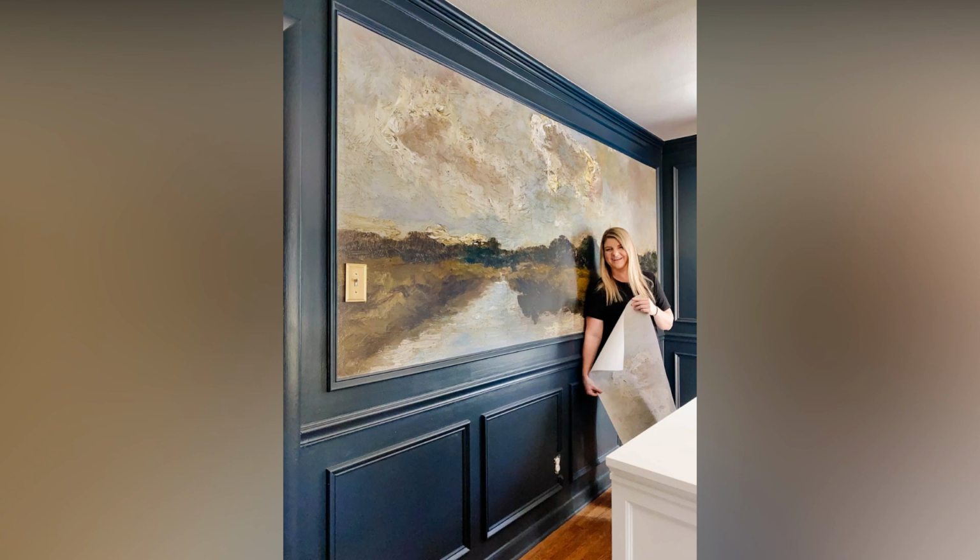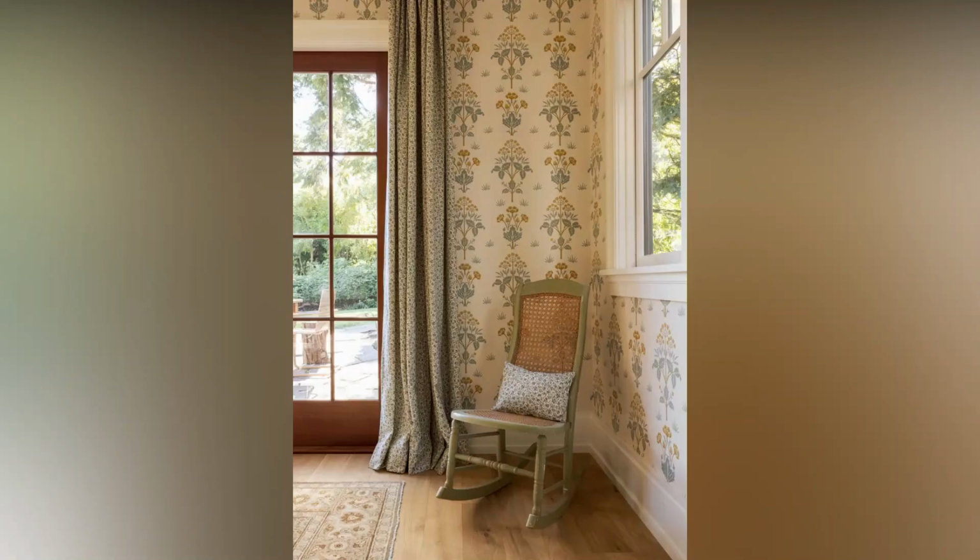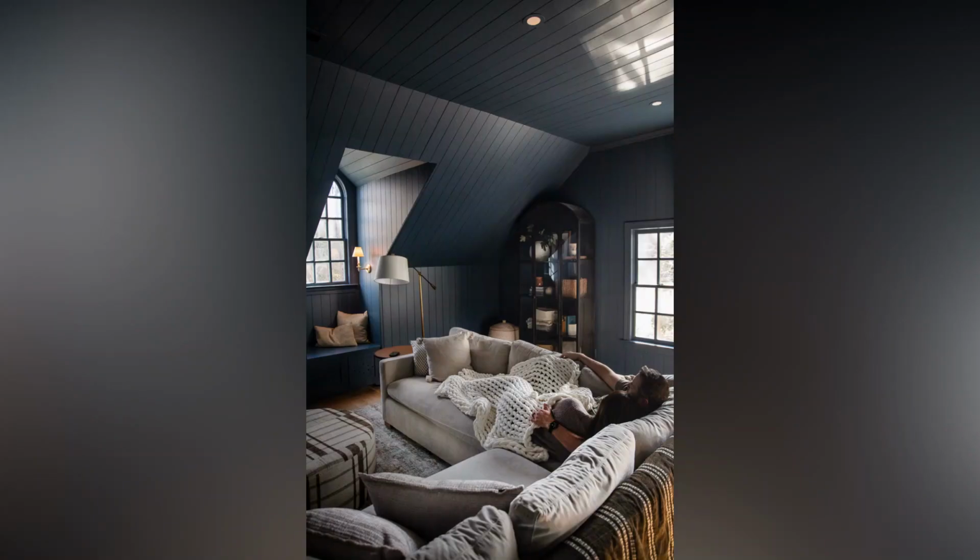Installing wallpaper yourself: 11 tips for hanging wallpaper without losing your mind. Installing wallpaper doesn't need to leave you in tears. Don't be intimidated by this project. Read on to find out the most helpful real-life tips for avoiding frustration.